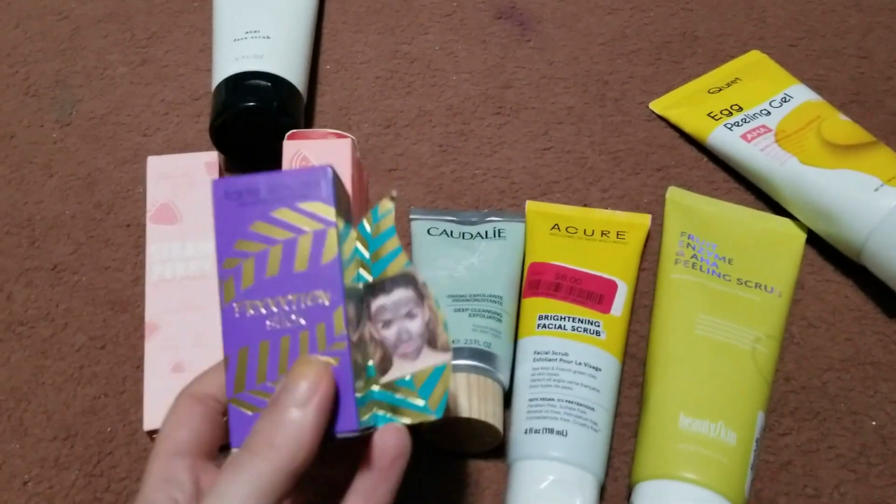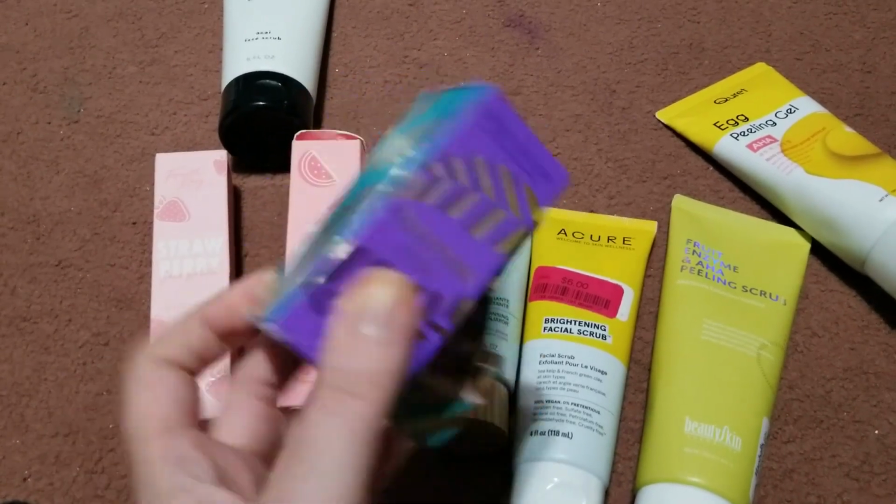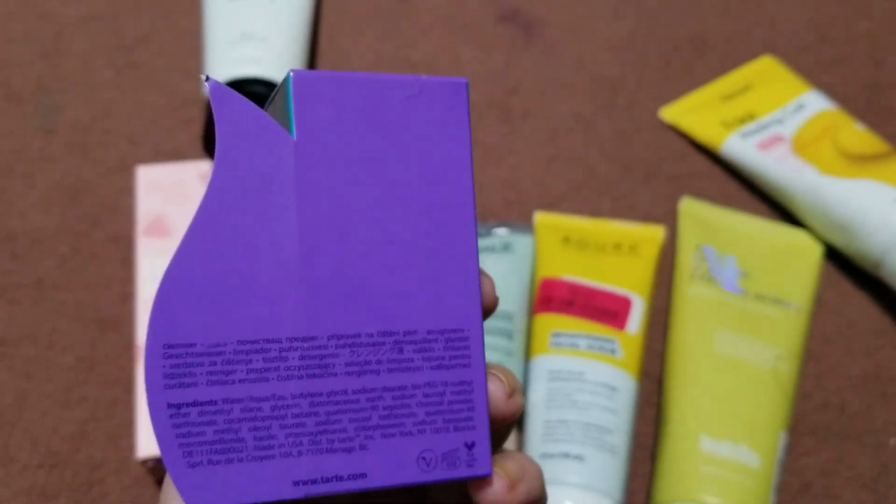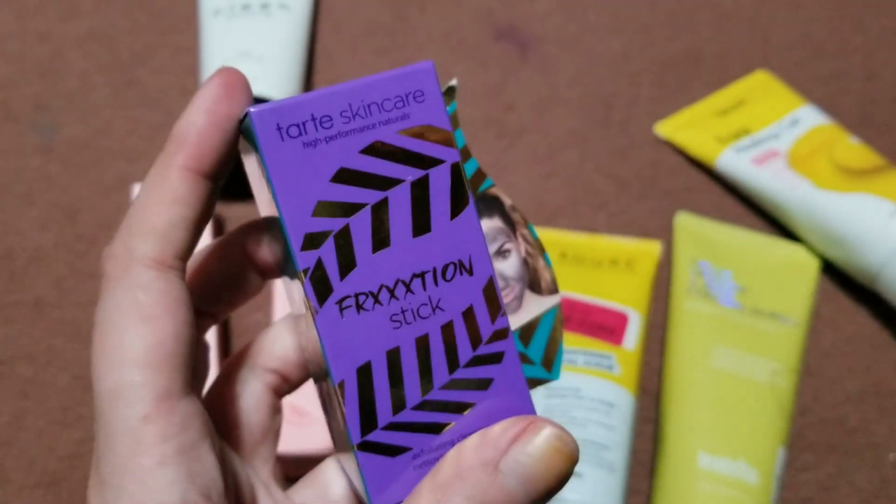Then I've got this one here. Oh my goodness, what kind of skin is this for? I just feel so bad because I bought this stuff and I'm just not sure what.